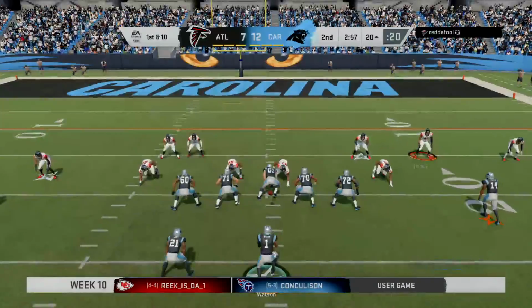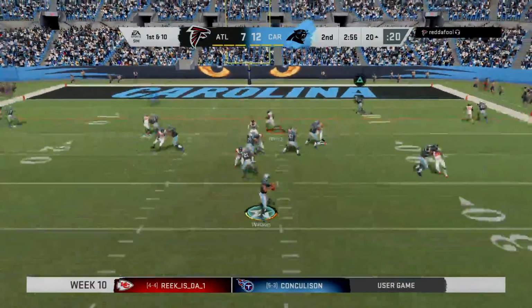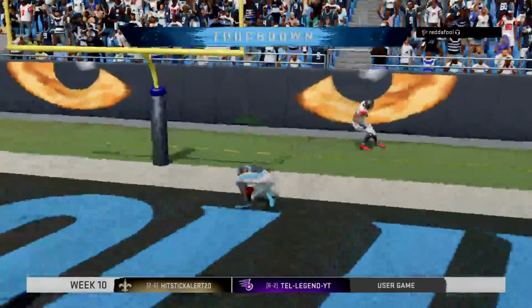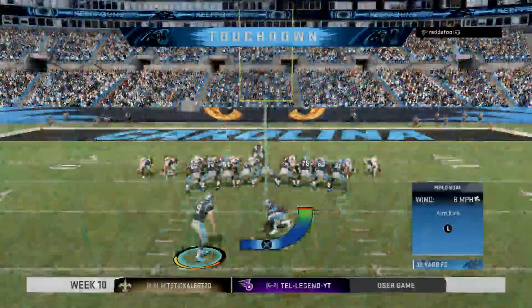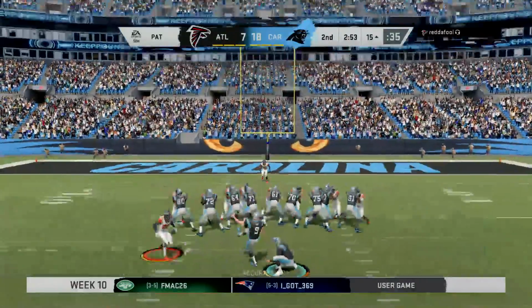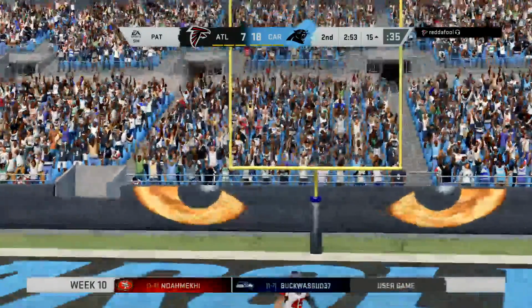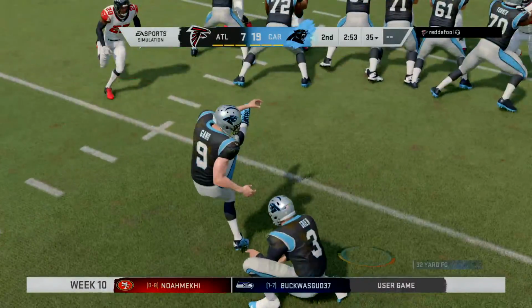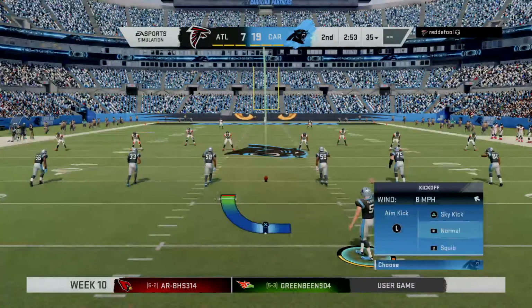4th down. Watson off play action. He's got it for a Panther touchdown. A 20-yard touchdown. And the Panthers, they widen their lead. 3rd time's the charm on the extra point as he gets this one to go. And it gives his guys a 12-point advantage.